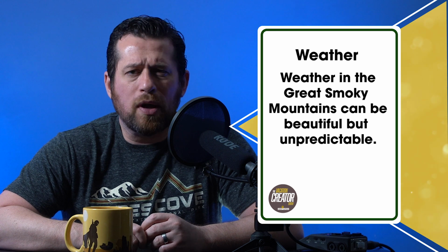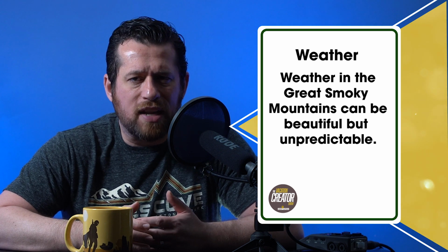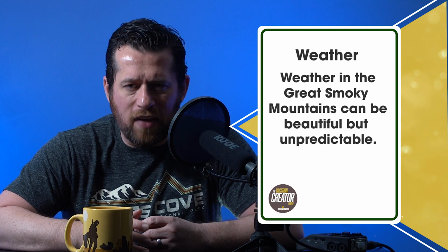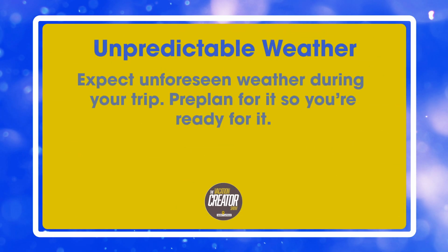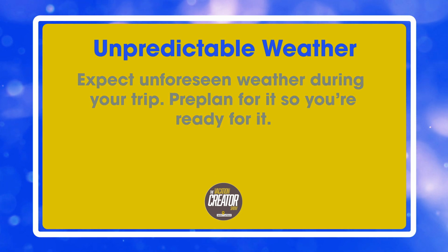Sunny skies can quickly turn to dark rain clouds and shower down consecutive days of downpour that will hinder your vacation experience if you let it. Don't let this hamper your good times and memory-making machine. Just kind of expect it at some point, and when it happens, you won't be that disappointed.